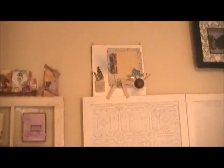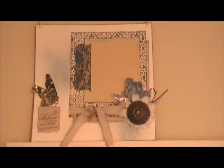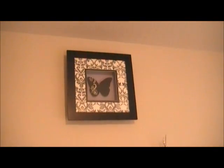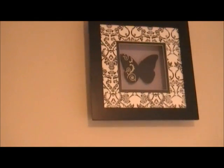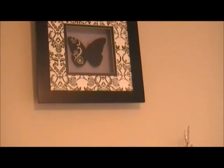And this is another layout I forgot to show you when I was looking up that I did. I haven't got a picture on it yet, but I will. And this I picked up when I was out at a crop with my girlfriend. I just bought it because I thought it was pretty. It's purple and it's got butterflies and it's kind of got that damask look, and I like that because that's kind of a look I like. I like damask and I like the fleur-de-lis too. It's kind of a fun thing.